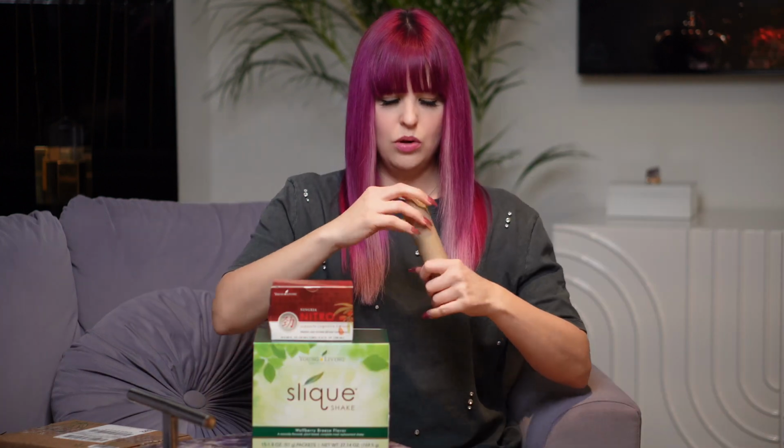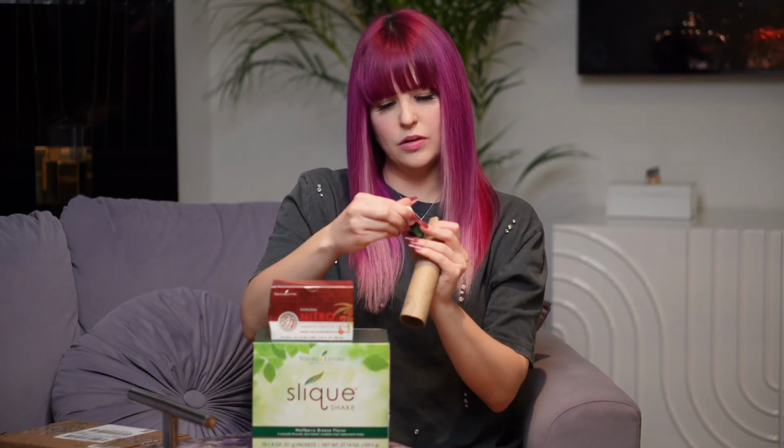Another favorite, the Young Living Sleek Shakes, Nitro and some oils. Let's see what oils we have. A lot of times the oil comes free. This must have been a free gift. The eucalyptus, free gift here because I got it in the other box too. So these were 2 separate orders. The Sleek and then the Nitro, and then the eucalyptus was free.